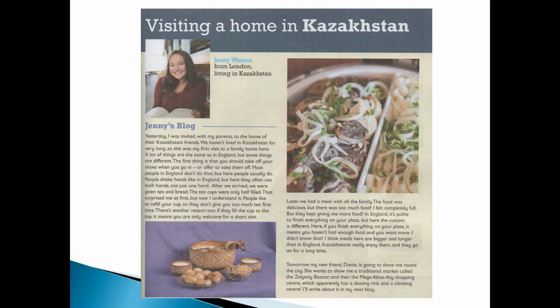Here, if you finish everything on your plate, it means you haven't had enough food and you want more. I didn't know that. I think meals here are bigger and longer than in England. Kazakhstanis really enjoy them and they go on for a long time.